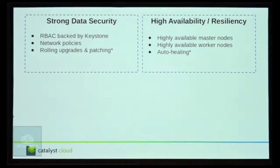And finally, a feature that we are currently working on is auto-healing. You probably know that Magnum uses Heat orchestration templates to deploy Kubernetes and manage Kubernetes. Heat has a feature to do health checks on your master nodes and on your worker nodes, and the intent is that we'll have those health checks going on all the time, regularly. If we detect that a given master node or worker node is not healthy, we would rebuild that node as fast as possible, just to keep the service always available, always in shape.